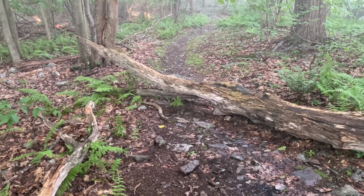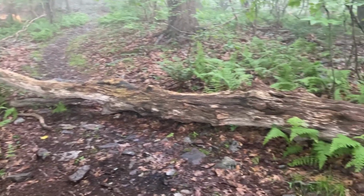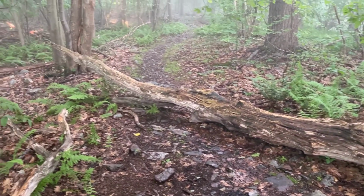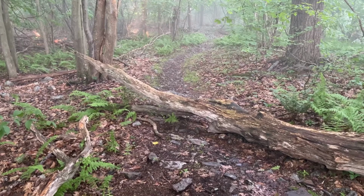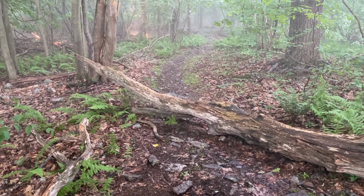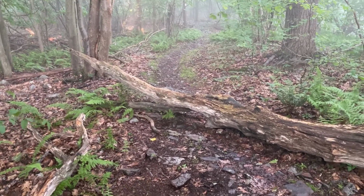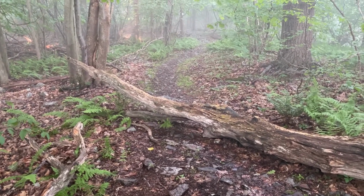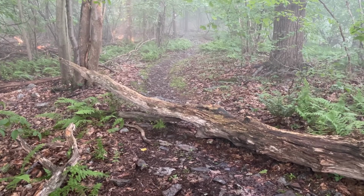Here's another interesting feature you find in the woods. This tree has fallen down, and I don't think we need to think that this might be something that was placed here to tell us the trail is closed. That's big enough. I'm pretty sure it fell here. So walk up to it, step over it, and the snake that's underneath it bites you.